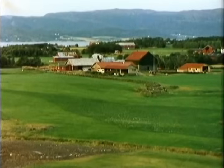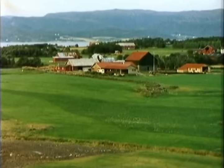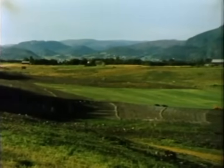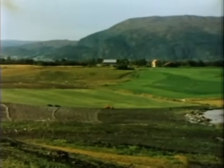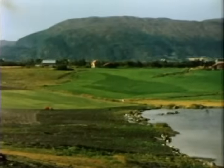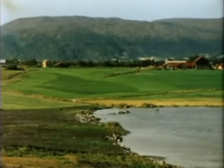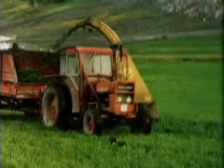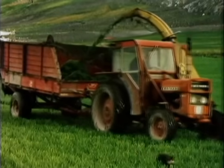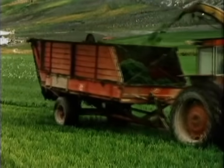New dwellings, barns and outhouses were erected, and 4 years later, nearly all traces of the slide disaster had been wiped out. Once again, the slide area is being cultivated and crops harvested.